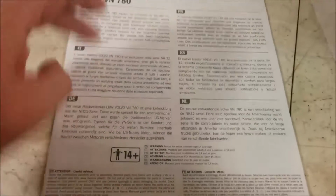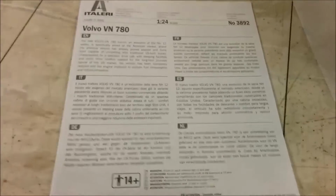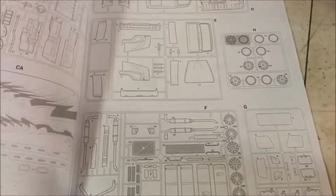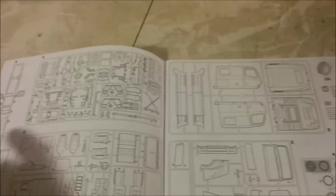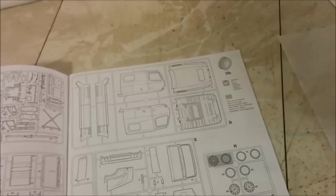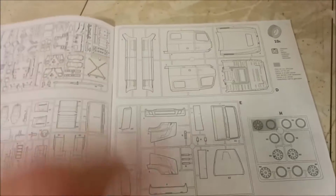We have just a potted history in 6 different languages. And we've got some safety warnings here. Please don't eat the parts. And then we've got the sprue maps, and of course you can see here's the frame, all in one piece. Here's the wheel sprue, and these are the body sprues.